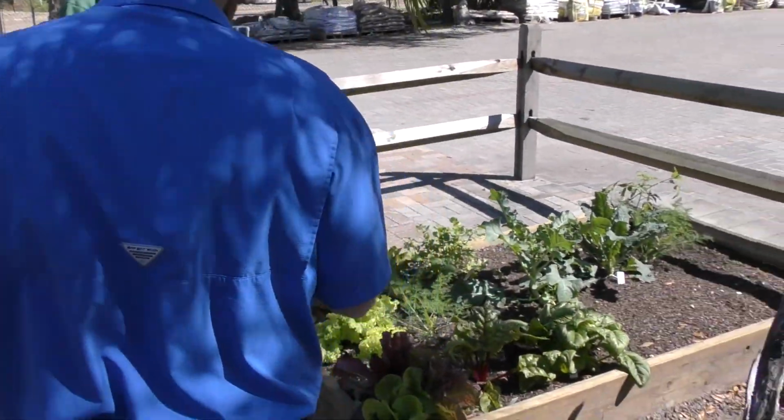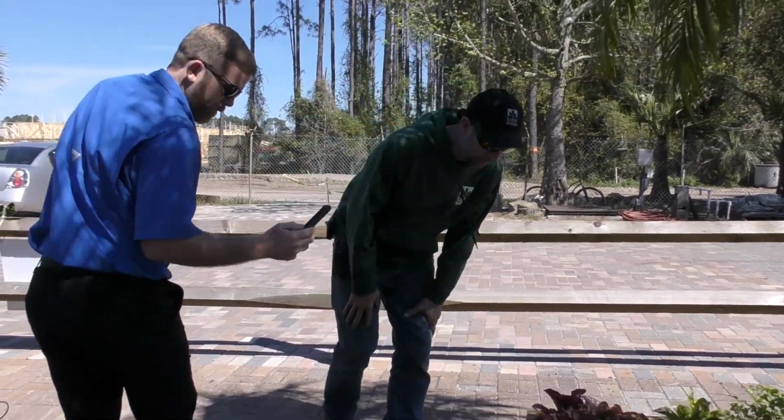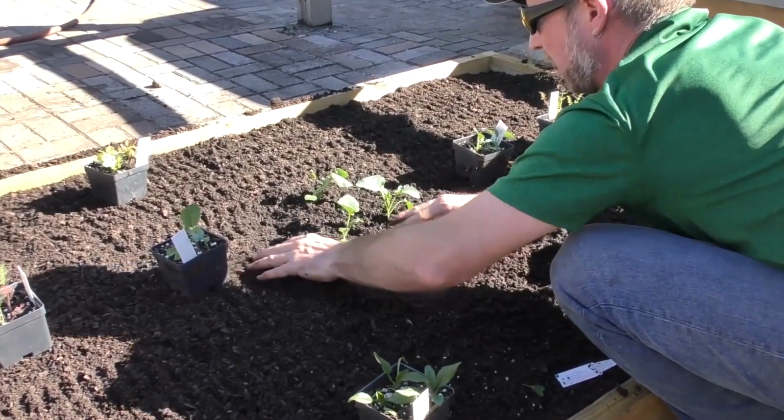We've been having a hard time keeping them in stock, but we got a large shipment in last week, so we have plenty to go around right now. These things are getting big. Yeah, they've exploded. If you saw when we first planted these, they were really small in little 4-inch containers.